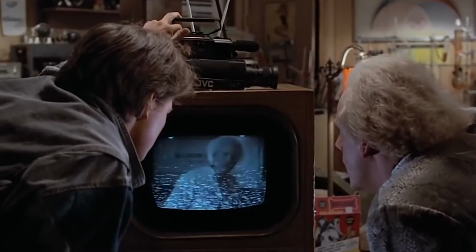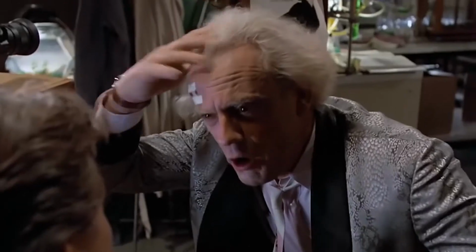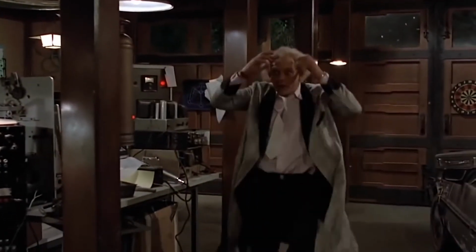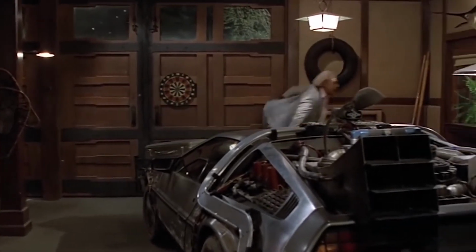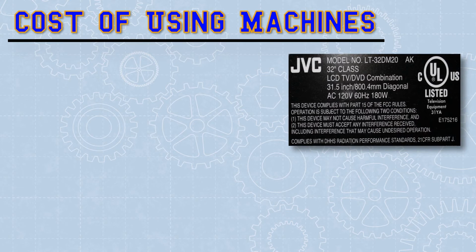This sucker's electrical, but I need a nuclear reaction to generate the 1.21 gigawatts of electricity. 1.21 gigawatts! Great Scott!